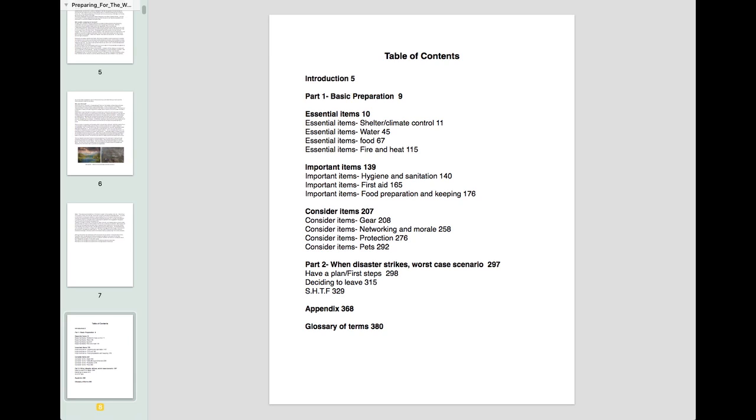Here is the table of contents, and you can see it's in the most basic form, separated into Part 1 and Part 2. Part 1 involves basic preparation in many different ways, and Part 2 is when disaster strikes, which is the application of the knowledge gained in Part 1. There is also an appendix with some forms and worksheets and a decent glossary of terms as well at the end.